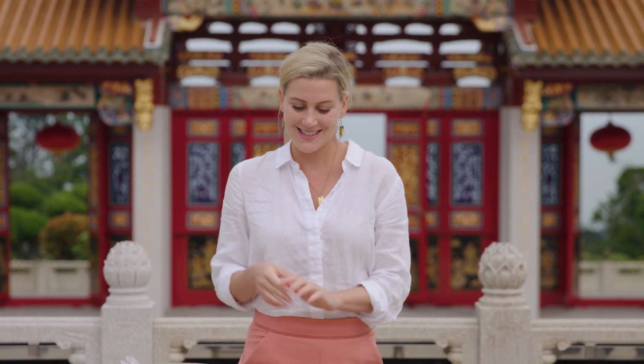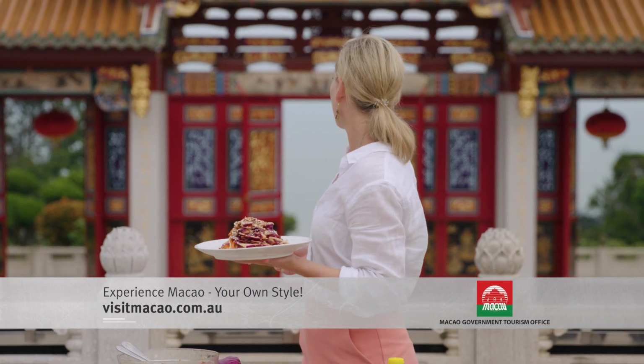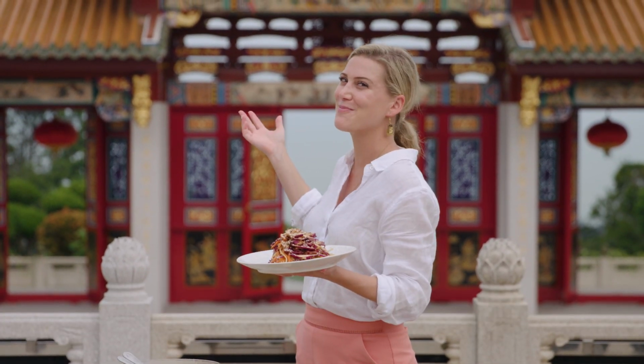You know what, this is fantastic as is. Or sometimes I like to serve it with some steamed rice. I am in heaven here. A beautiful salad, beautiful view. What more could I ask for in Macau?